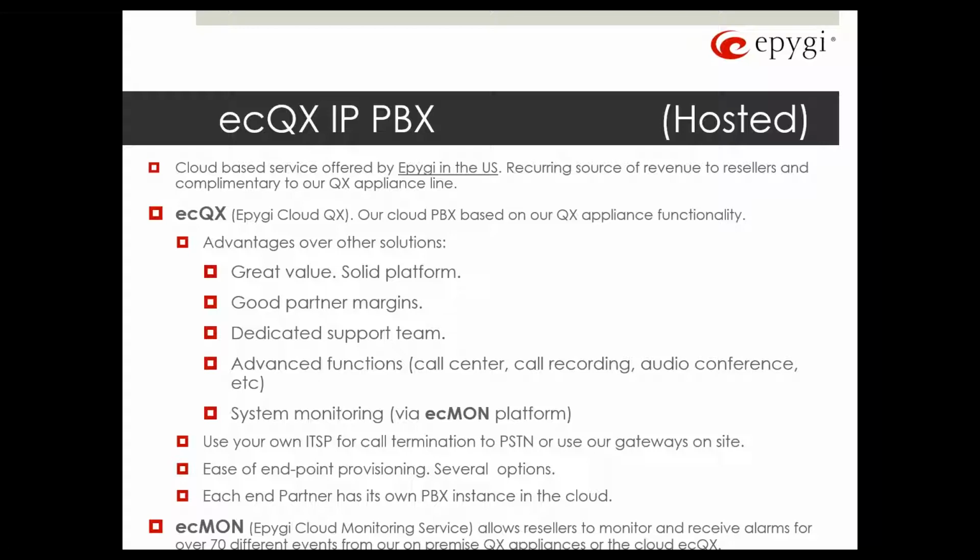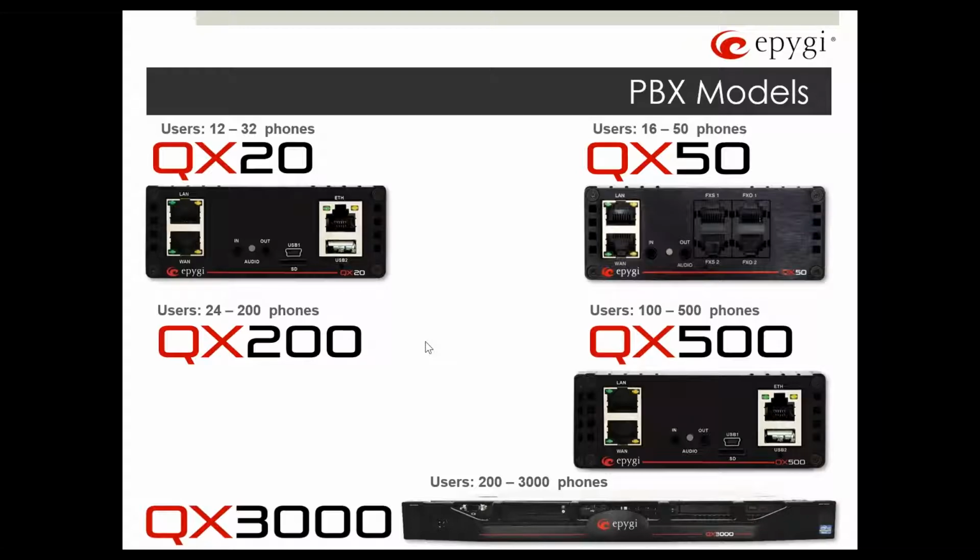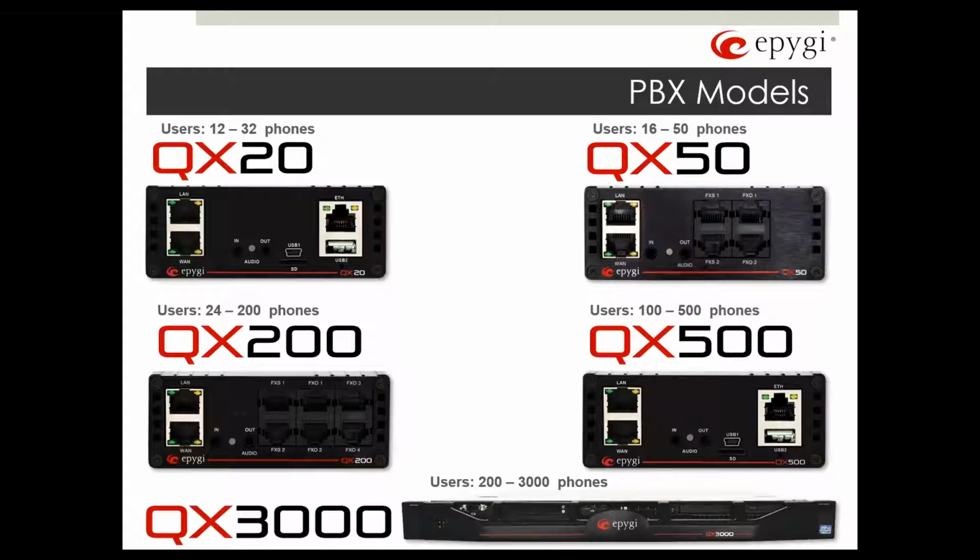The Epygi Cloud Monitoring Service, which is ECMon, allows the resellers to monitor and receive alarms for the ECQX, the cloud hosted, as well as the premise based units. And on the premise based units, there's also an advantage with the ECMon. It gives you access to those units, even though they might be behind a customer's private network. The ECMon will provide a connection and give you access to those units, so you can log into them and make changes as needed. So that's a big plus.